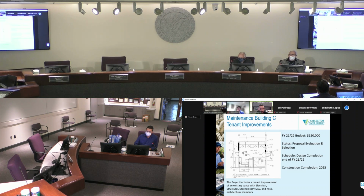This is just a schematic floor plan option. It's very conceptual. It's actually taken right out of one of the proposals. It's not to say that the end product is going to look like this, but it's a concept of what the space could be transformed into. And with that, operations manager Ed Pedrazi is on this meeting. If the directors have any questions between myself and Ed, we'll be able to address those at this time.